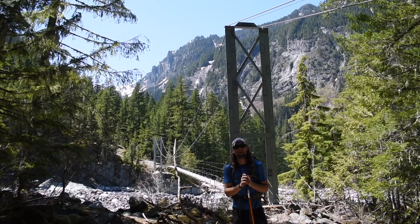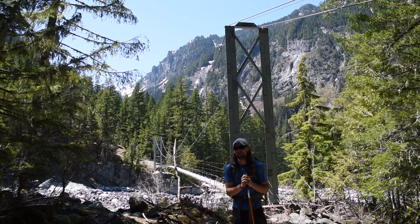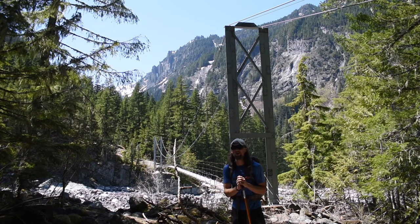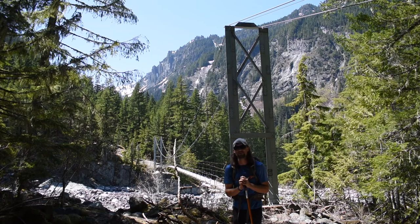So we are roughly 0.4 of a mile downstream from the snout of the Carbon Glacier. But before you head up there, you come by this man-made structure. I just call it the Indiana Jones Bridge over the Carbon River. Got to cross it just to have a little bit of fun. And there's some features I'd like to show you on the other side of the bridge over there.